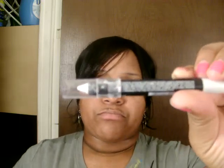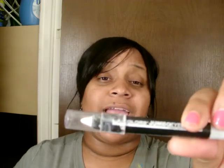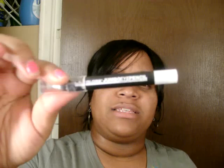But this LA Colors Jumbo Eye Pencil, I've been using this for about 2 weeks now, and it's really good, and it's cheap. It was like $2 or $3 at Family Dollar. So this is good as an eyeshadow base. What you would do is put your eyeshadow primer first, then the eyeshadow base, and if you apply those two, your eyeshadow would come out way better than just applying the eyeshadow by itself.